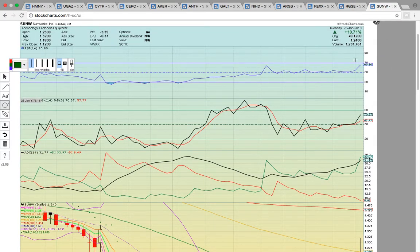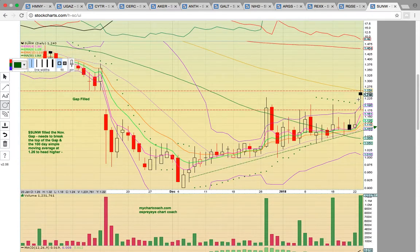And another one to take a look at is SUNW. As you can see here, it's hitting that 100-day simple moving average at 125. Notice the gap over here did fill. If it can close above 125, that'll signal it wants to head higher. If it fails to break that level, it will consolidate. This actually has a nice uptrend going. Look for a possible run up to 145 if it gets above the 100-day simple moving average.